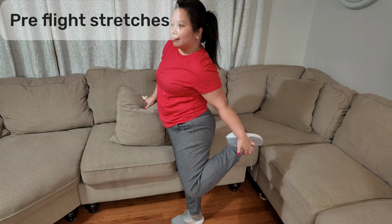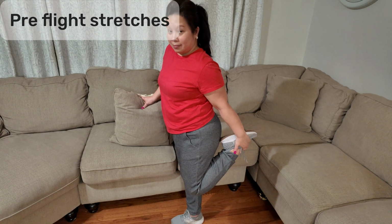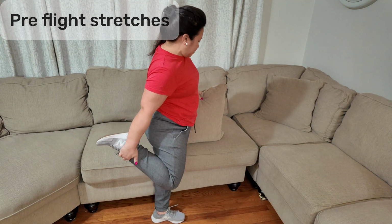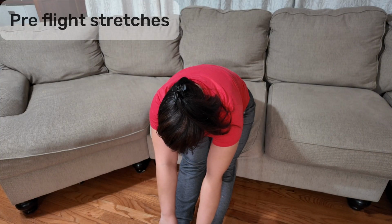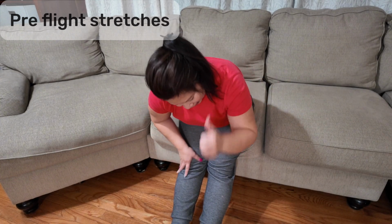Then the quadricep stretch was a little challenging. You can first rest your foot on the chair or grab the bottom of your pants to help you stretch the thigh muscle. Make sure you have a support next to you so you can grab onto for a better balance. The hamstring stretch was the most difficult for me, but don't worry if you can't reach the toes the first time, sit up and try again.